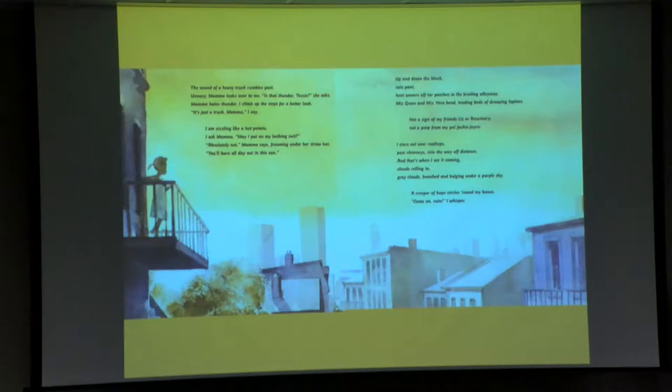I am sizzling like a hot potato. I ask Mama, may I put on my bathing suit? Absolutely not, Mama says, frowning under her straw hat. You'll burn all day out in this sun. Up and down the block, cats pant. Heat wavers off tar patches in the broiling alleyway. Miss Grace and Miss Vera bend, tending beds of drooping lupins. Not a sign of my friends Liz or Rosemary, not a peep from my pal Jackie Joyce.